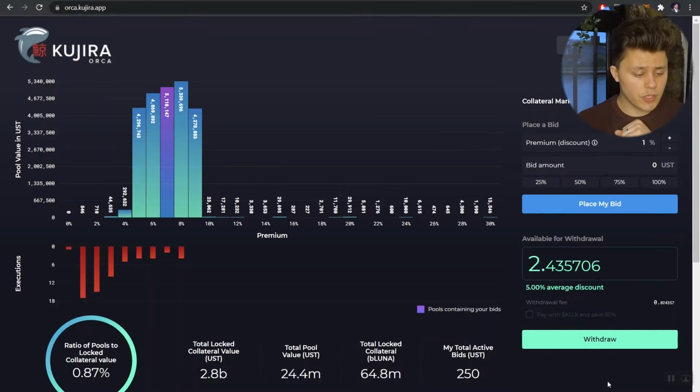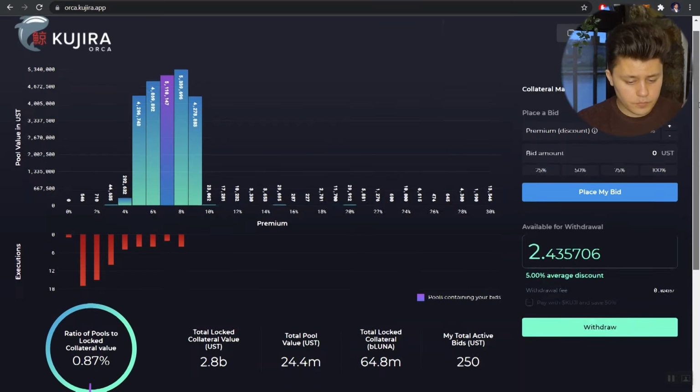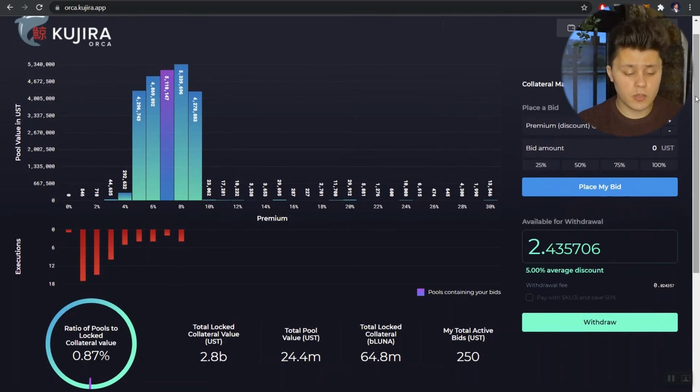So we're looking at the Kujira platform over here, and I'm going to try to explain everything that we're looking at so you yourself can actually take part in this as I have for the past 2 weeks. So to begin, we're looking specifically at the bLUNA collateral market, for those that are providing bLUNA as collateral to borrow UST from Anchor.